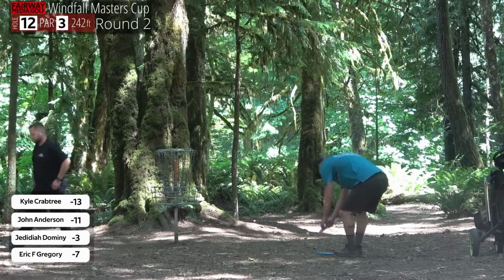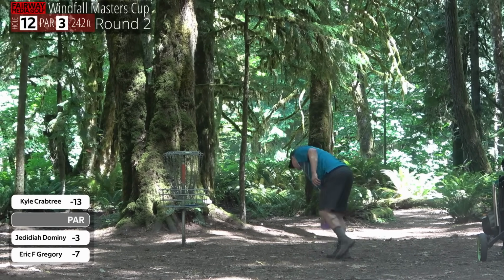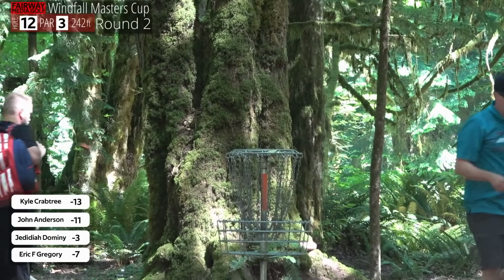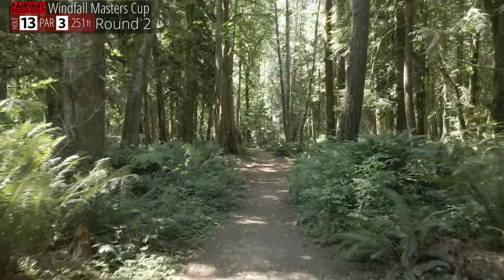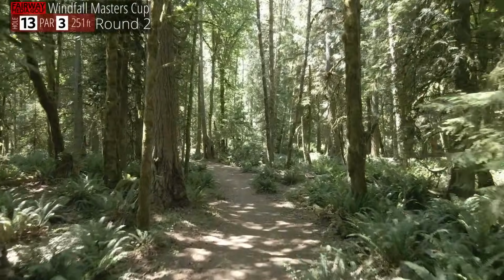Three birdies and a par. Hole 12 average 2.75. 50% got that birdie. One of those you need to get. Hole 13, par 3, 251 feet. Technical to the left.